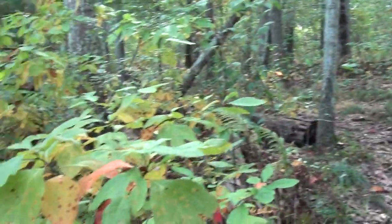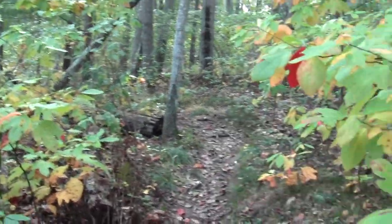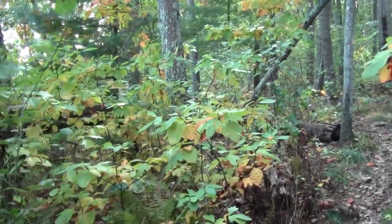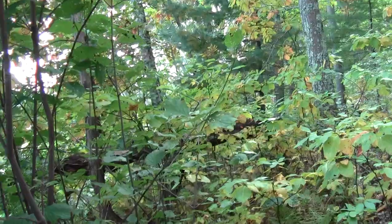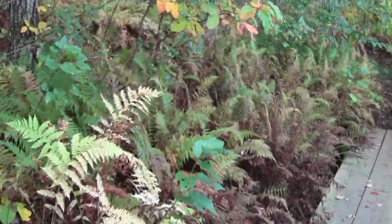Whoa! There's a complete sassafras outburst. And a little boardwalk.